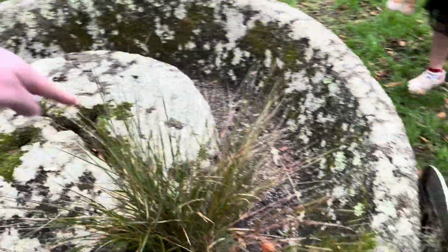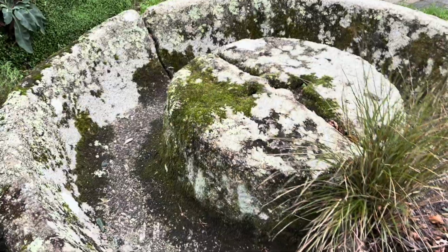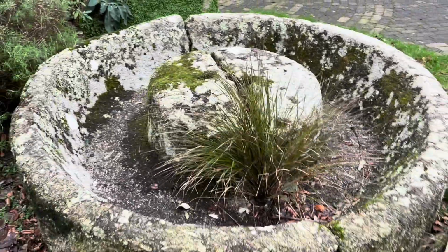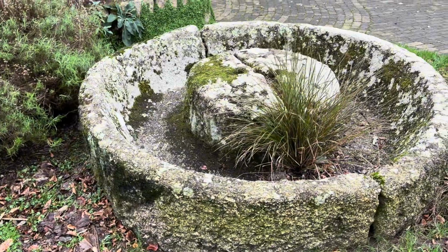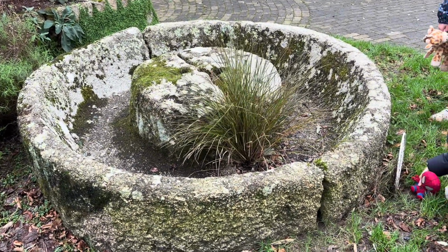Obviously done like in, I assume, not that I'm an expert, but you can see that it's like in half, so I assume it was two granite blocks put together. That would be my assumption. I don't know if that is correct, but yeah, quite a thing there.